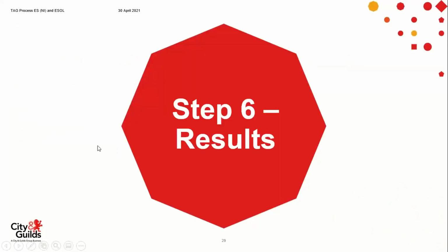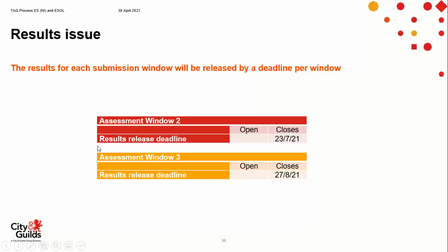And then finally, we issue the results in line with the deadlines that are given here. And I must emphasize these deadlines. Wherever possible, we will be issuing the results ahead of this. I think it's probably safe to say that one of the challenges we will experience is that we will need to have completed the EQA process for all essential skills centres before we can start to release results. So that process will have to happen, but the aim is to issue the results as early as possible ahead of these deadlines.